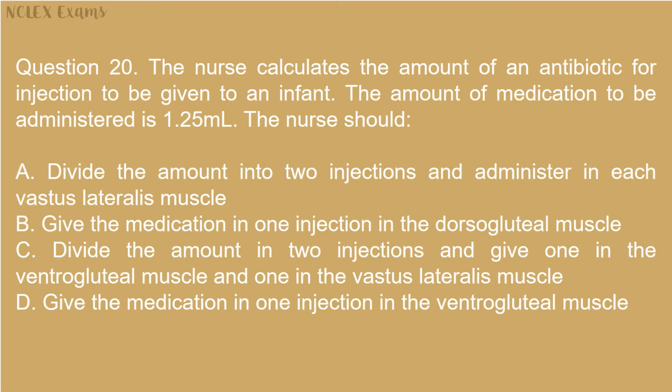Question 20. The nurse calculates the amount of an antibiotic for injection to be given to an infant. The amount of medication to be administered is 1.25 milliliters. The nurse should A. Divide the amount into 2 injections and administer in each vastus lateralis muscle. B. Give the medication in 1 injection in the dorsogluteal muscle. C. Divide the amount in 2 injections and give 1 in the ventrogluteal muscle and 1 in the vastus lateralis muscle. D. Give the medication in 1 injection in the ventrogluteal muscle.